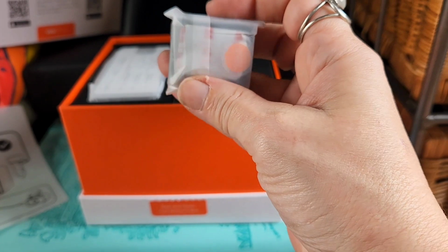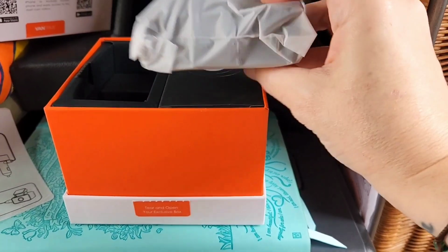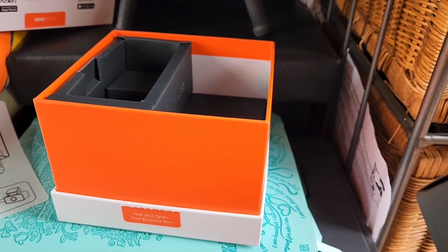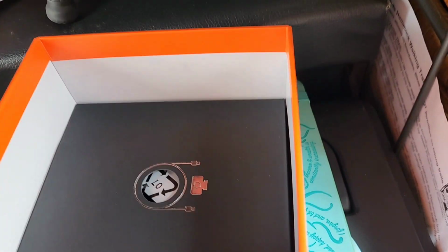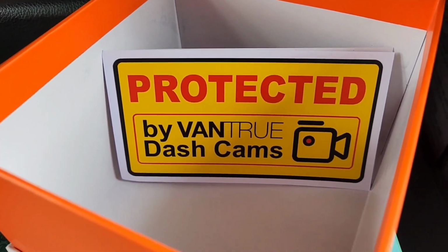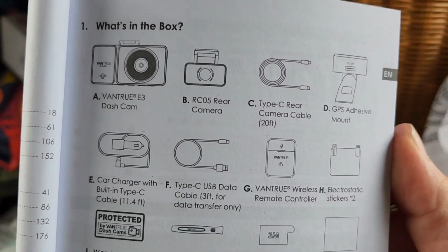Looks like that's probably the battery for at least one of them. That's definitely one of the cameras. And I also have a sticker I can put on Terra to let people know they're on camera and hopefully deter them. Alright, so you can see what's in the box here.